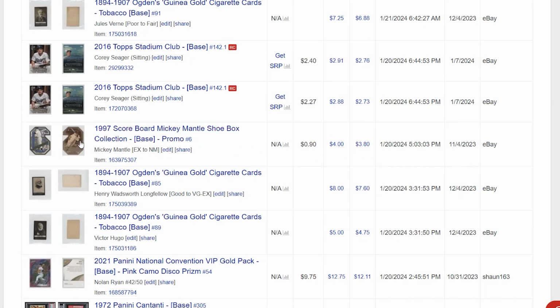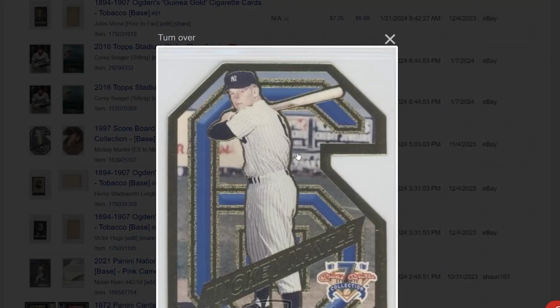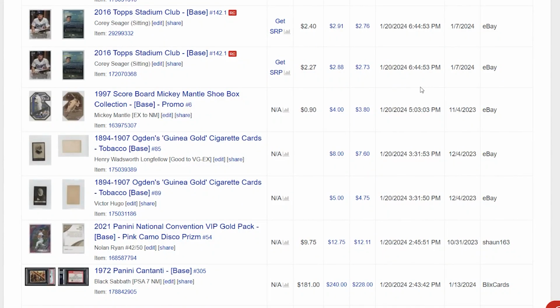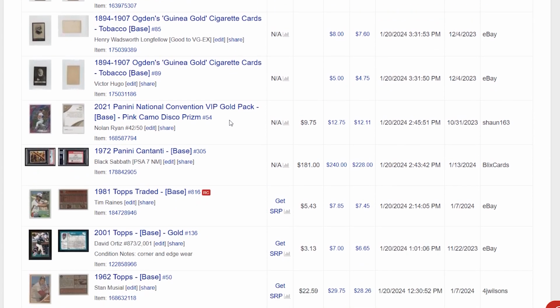We'll keep going through. Actually, this is a nice one. 90 cents into $3.80. This 1997 Scoreboard. And you can see what that Andrew Jackson looked like for a brief second, but yeah, more than 4xing. I'll take that.